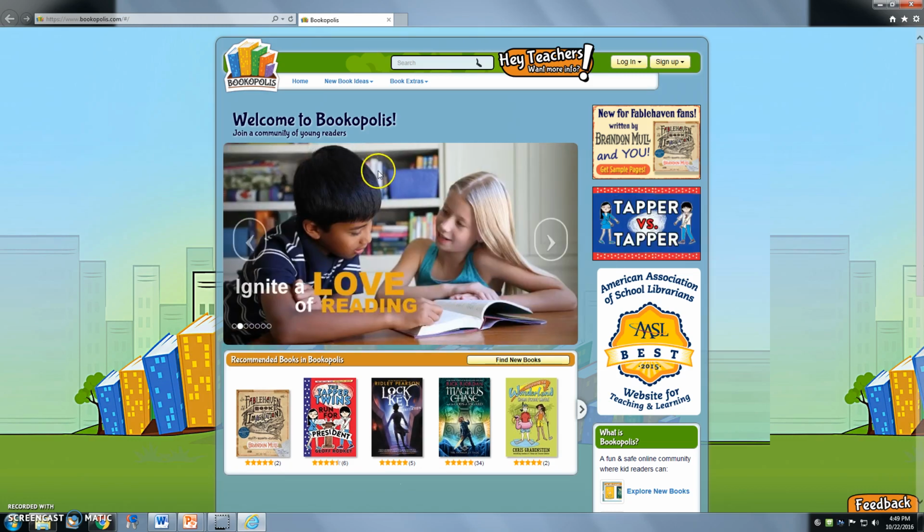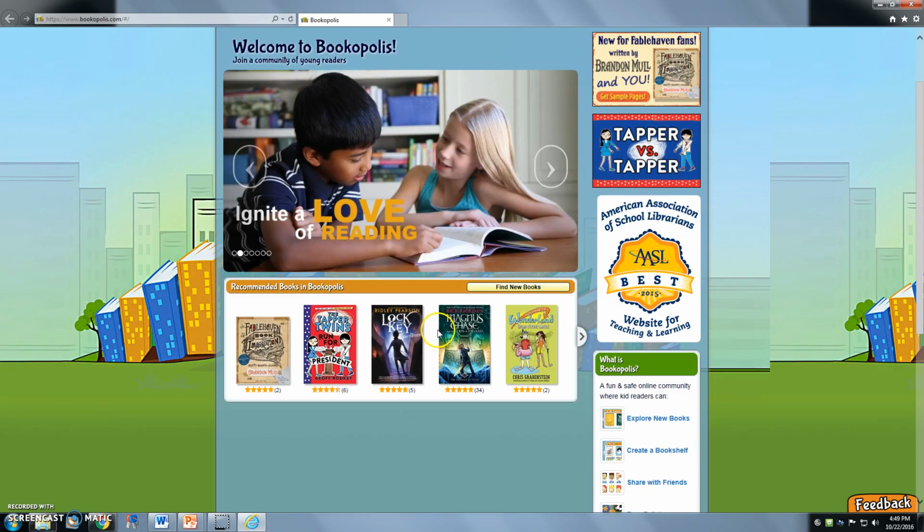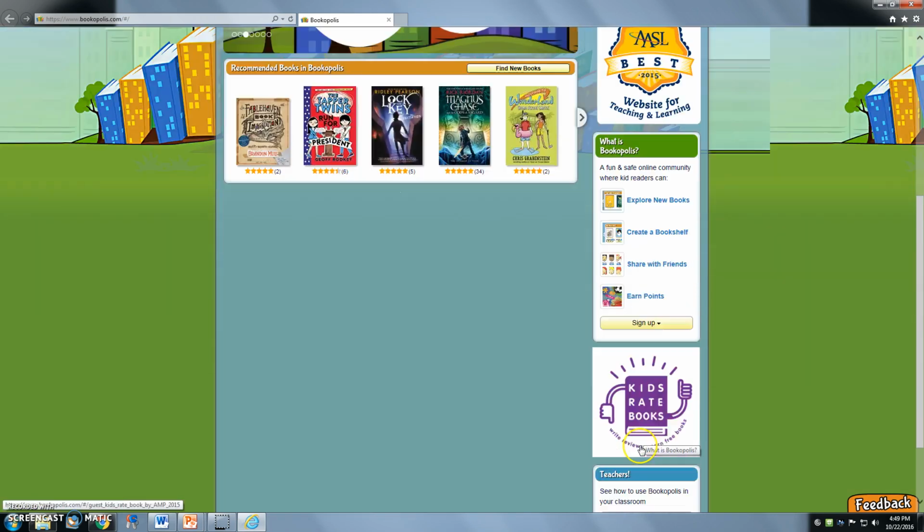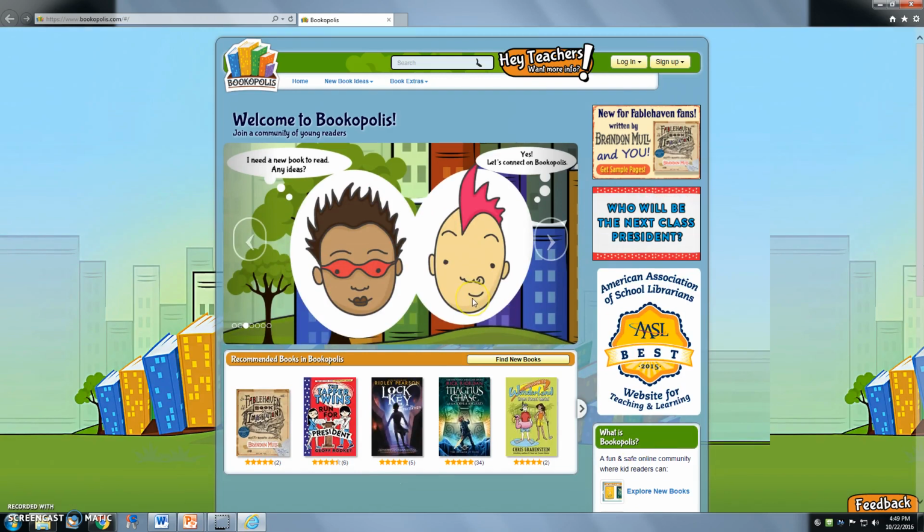So you can go through, there's information about Bookopolis, what it is, how to explore it. You can create your own bookshelf. They can share it with their friends. That way they can see what others are doing. It's almost like a social media site, but it's protected. The students do need to log in and sign up, and it is free though.